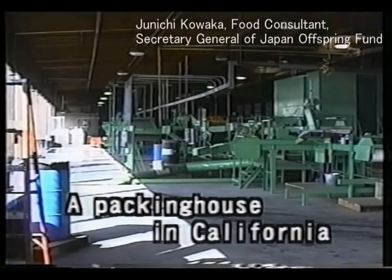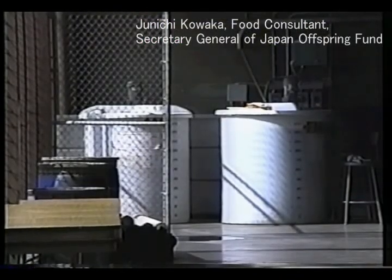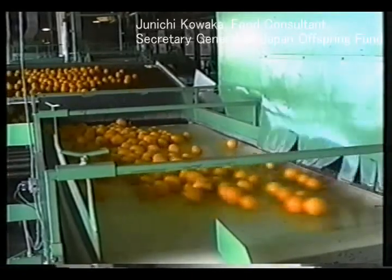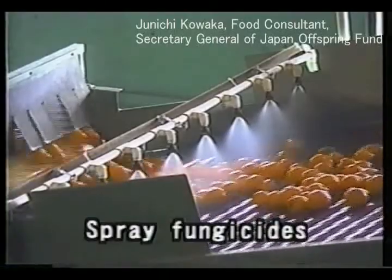People often consume the whole fruit of oranges in marmalade and juice, where the skin and fruit are all processed together. This time we succeeded in filming the inner workings of a California processing plant. The oranges are first brushed and sterilized. A fungicide is then sprayed on.